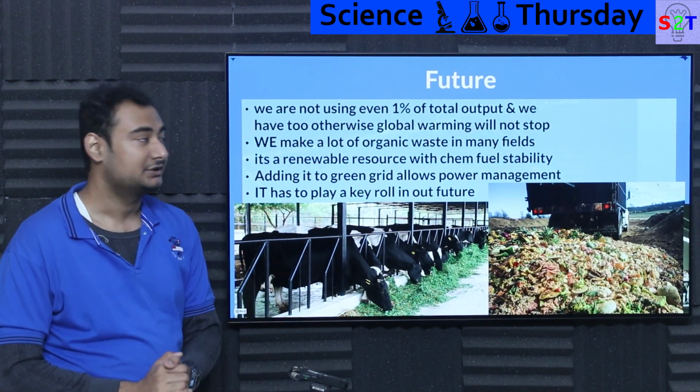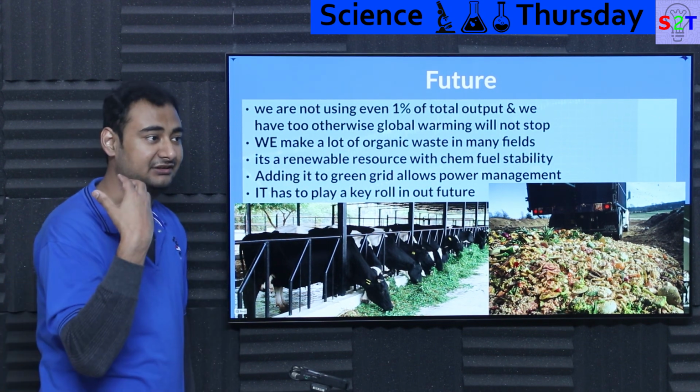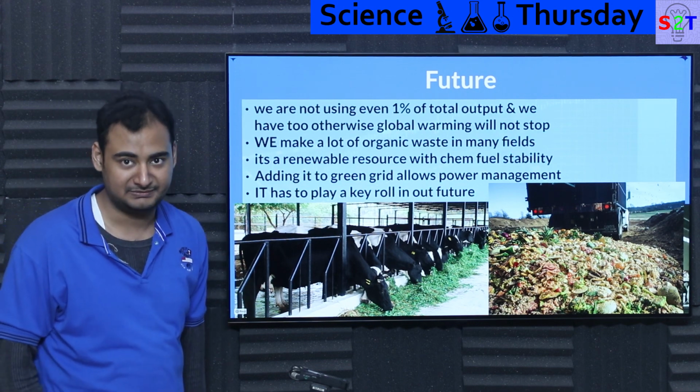So what we can expect in the future, one of these things you have to understand, we have not even utilized the 1% potential of it. Meaning if there was 1 gigawatt, we had barely extracted 1 megawatt out of it.